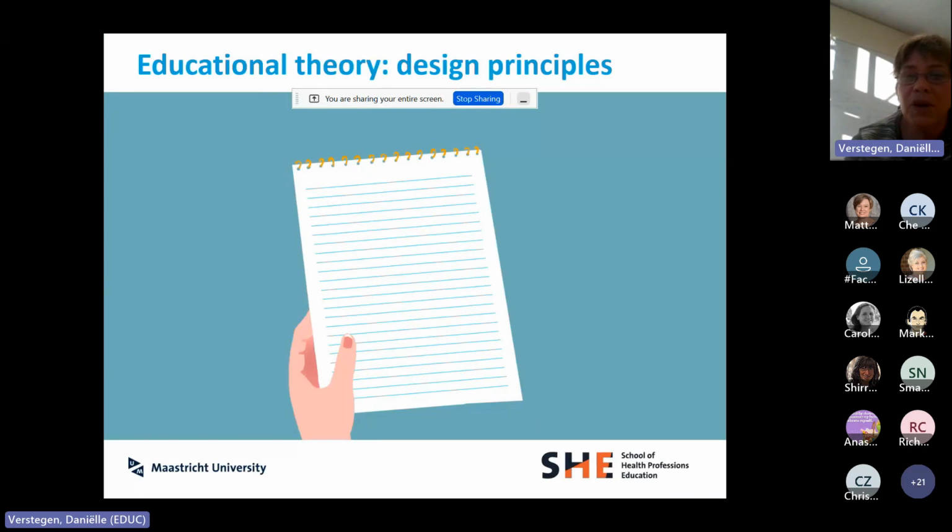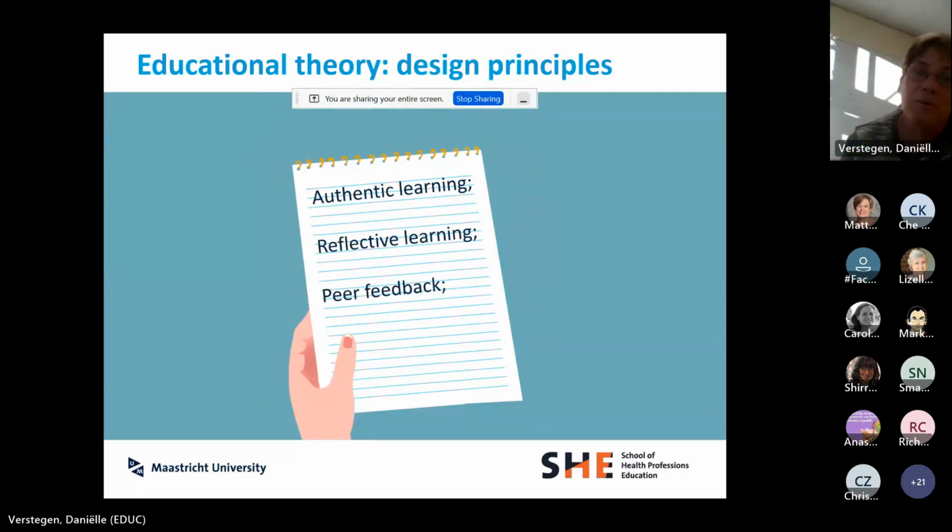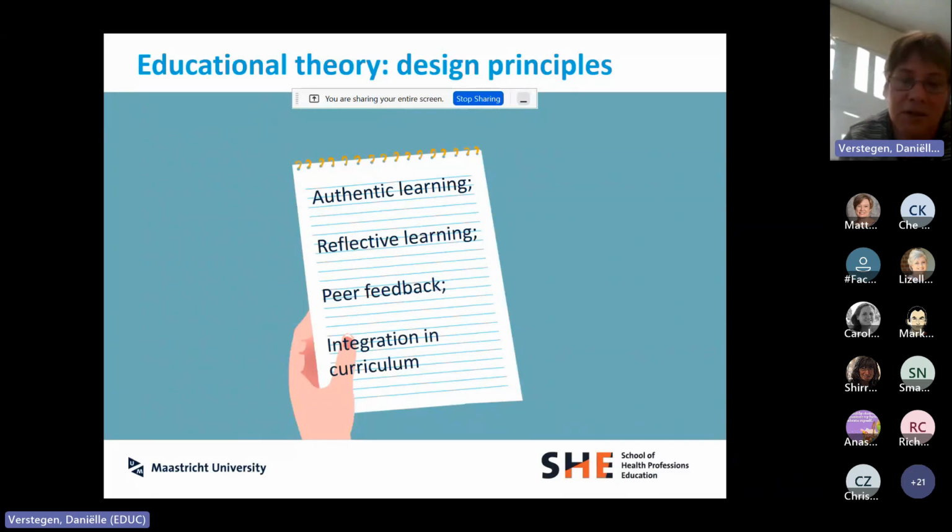So then we went to educational theory. I thought, well, if we want to address that, what is important? We again came up with authentic learning, the idea that you should learn about palliative care in the context where it's relevant. So you need authentic cases, authentic tasks also to practice. Reflective learning, peer feedback is an important point in undergraduate curricula, and integration in the curriculum, which is something that we talked about a lot.